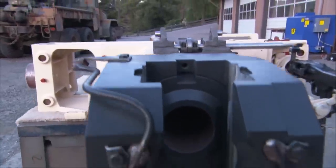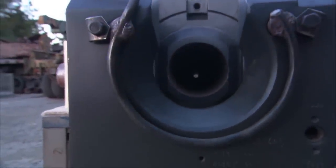At the shop here, we have a lot of tours come through, and we have tankers that were in World War II that come up and tell some of the horror stories about being in a Sherman tank, getting shot at. Some of them come up and just look at the Panther now, and they just tremble looking at that gun because they're still scared of it.